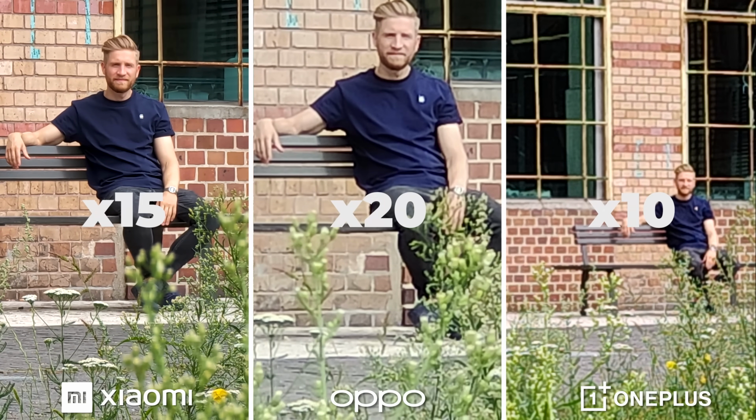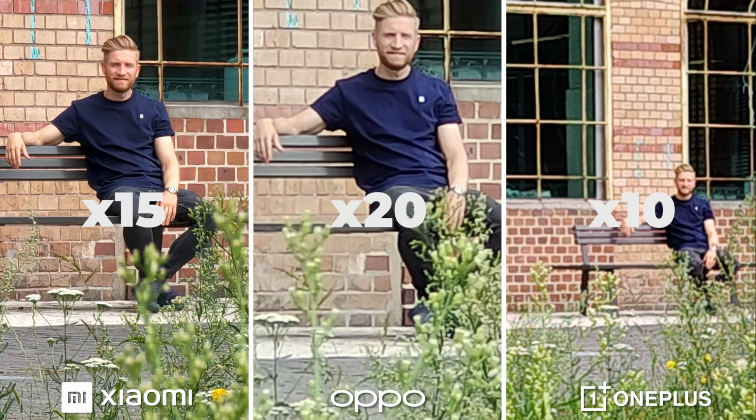Now let's max out the zoom on all devices. Needless to say, the Xiaomi leaves this competition far behind in this one. Even though you have to admit that the bricks and the plants strangely look almost like they were painted. The Oppo on the other hand has, with 20 times, the largest zoom, but its result isn't exactly great. And the OnePlus just shows a bad performance.